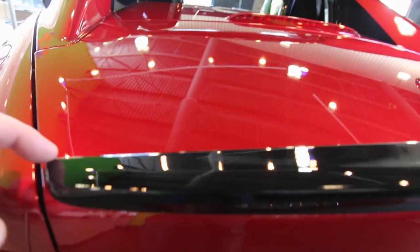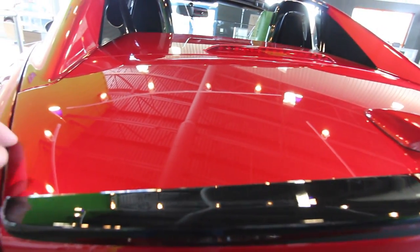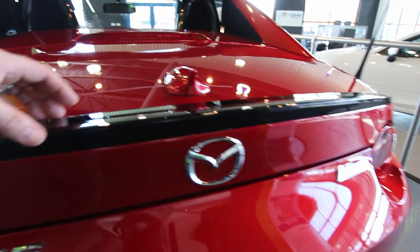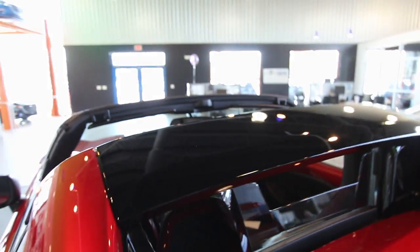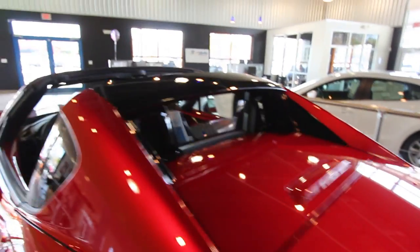So they kind of put a black lip spoiler right there with that. What do y'all think about that? Do y'all like the black lip spoiler, or do you think they should have put it the same color as the car? I like it because you got black here, you have black here, black there, so it kind of flows with that, as you can see.